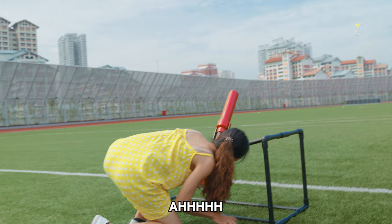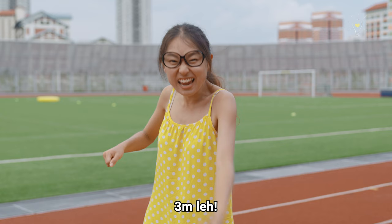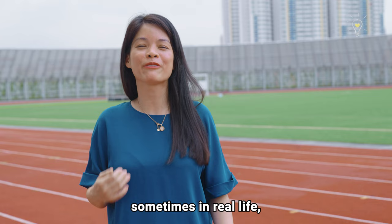Agarisha, okay, can I? Of course, I must say it was a little bit disappointing. As a physics teacher, of course, I always wish that my equations would tell the whole story. But unfortunately, sometimes in real life, there are many other factors that come into play.